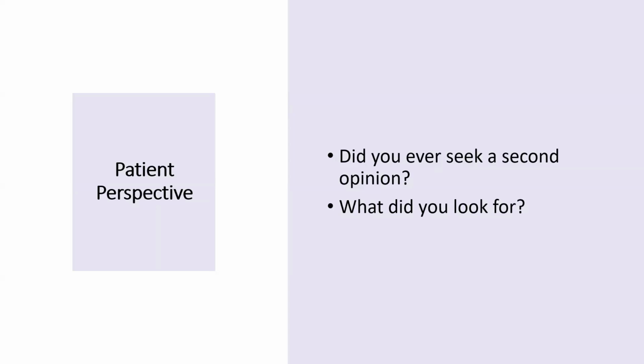And his answer was, this practice does a lot of them, which didn't really answer my question. And so I ended up seeking a second opinion with an endocrine surgeon who was kind of young. So she didn't really have any Google reviews, but when I asked her the same question, she said she had done over 300 of these types of surgeries in the last year.